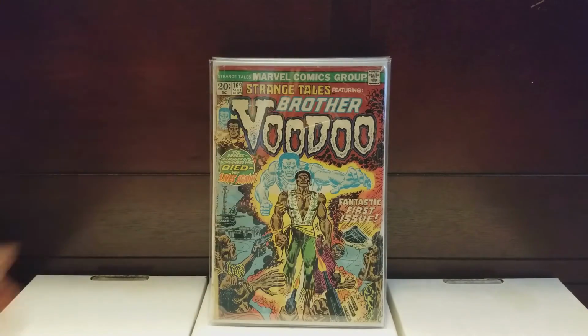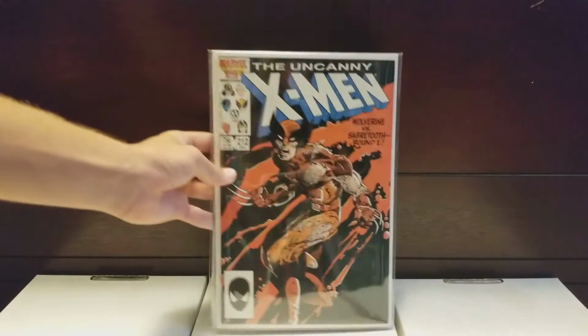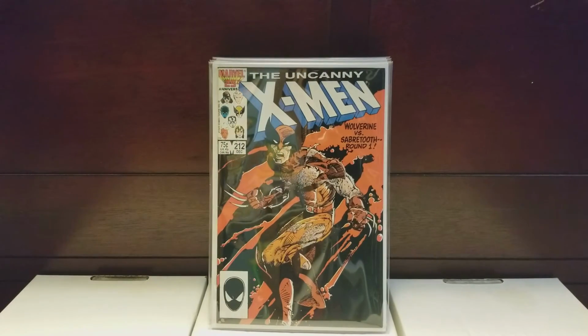I know this book is expensive on eBay right now. I saw a 2.0 copy. An eBay seller wanted $50 for it, and I'm like, really? Just a 2.0 copy? And after that, it went up to like 75 to 100 to 200 and so on. But pretty happy to have it. Yay. Okay. Moving along with this book, Uncanny X-Men number 212.